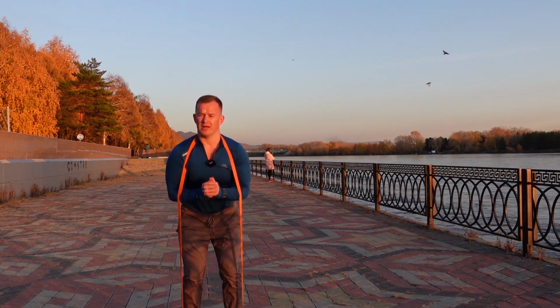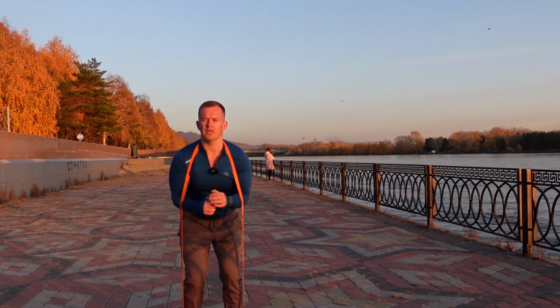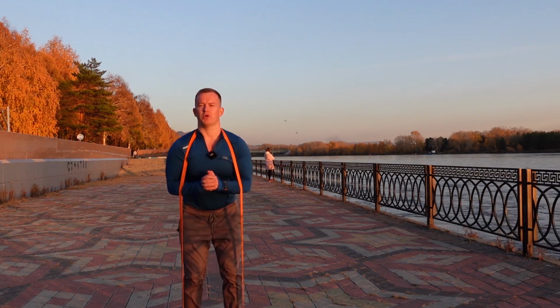And again, we know that we have different types of bands, right? This one is the orange one, the lightest one. I have the red one and I have the black ones. So I'm going to use them when I will be training after.